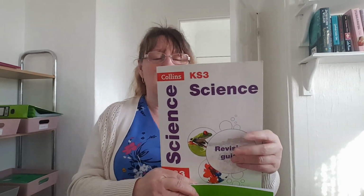Because everything's in modules. I've showed you the books before, everything's in modules with questions at the end and then sort of big question pages to see what you've learned and go over things. So we just tell her do that until we work through the book. But I think sort of February half term, definitely Easter, that one will be finished.